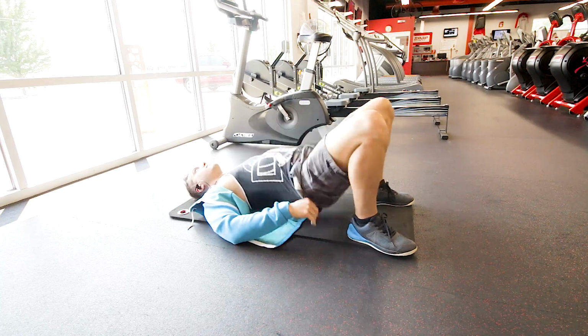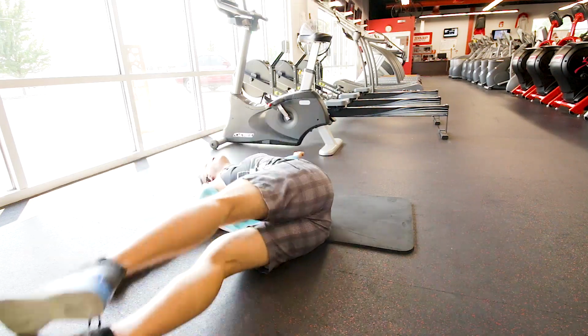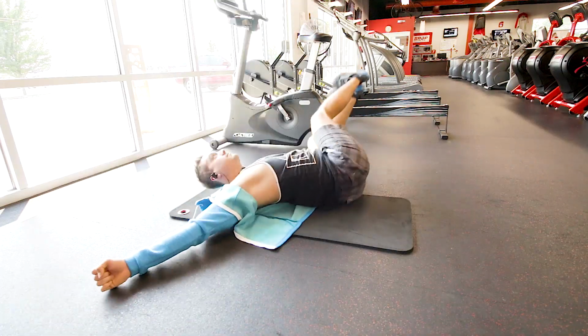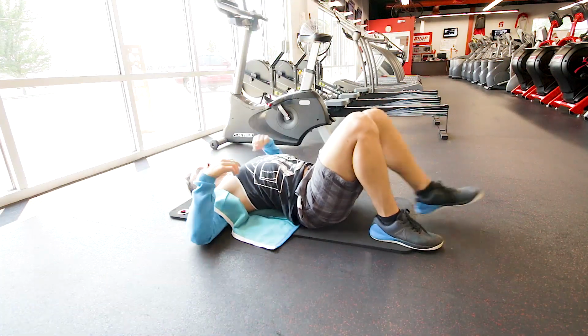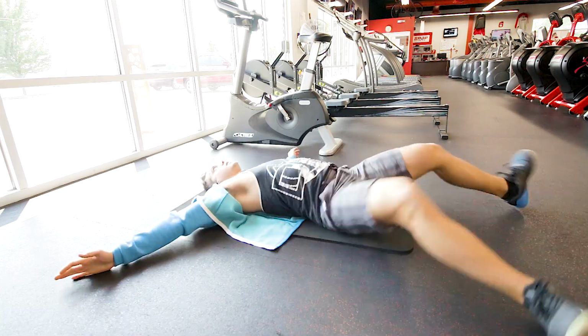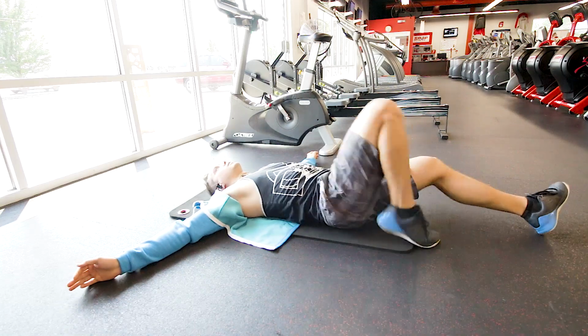But then after I've warmed that up a little bit, do some hip thrusts. Again, we're focusing on just warming up that lower back, warming up the hips, getting everything ready to start lifting. Some windshield wipers, and yeah, with this, again, like I said, just some standard dynamic movements.